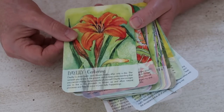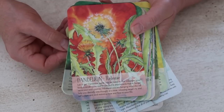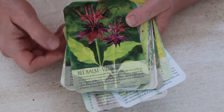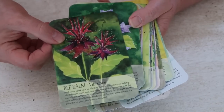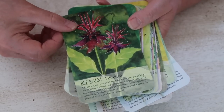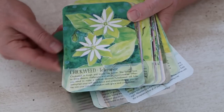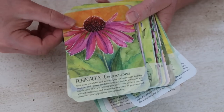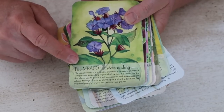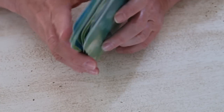Here we have Daylily and this beautiful dandelion card. Isn't that sweet? So, I've never grown bee balm. It's not something that we have around here, or it's never been a part of my garden. And so it was really nice to learn about a few different flowers through this deck. This was another one, Plumbago. Never grown Plumbago myself or had it in my garden.